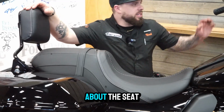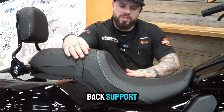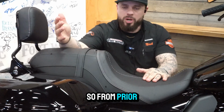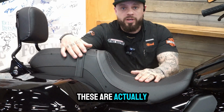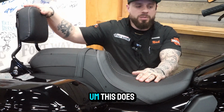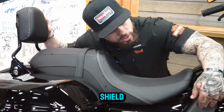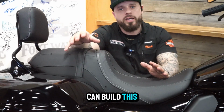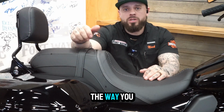Now let's talk about the seat, okay? So they upgraded the seats on these things, gave you a little bit more back support, kind of like a step-up seat, and this is gonna have memory foam on it. So from prior years, you guys know, stock seats always aren't the best. These are actually very comfortable for you and your passenger. There's memory foam in the rear. This does have the Day Tripper package on it, so you have a backrest, heat shields, things like that. A few different upgrades. That's the cool thing with the '24s, is that you can build this bike into an ST, into a Special, into a Limited, and make it the way you want it to ride.